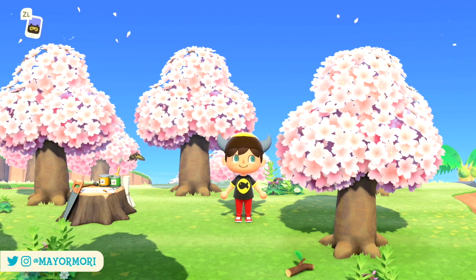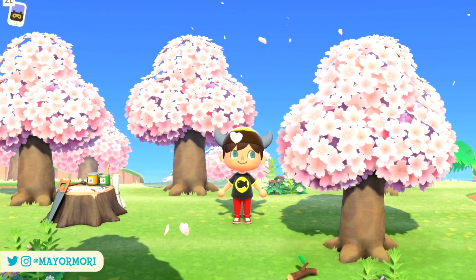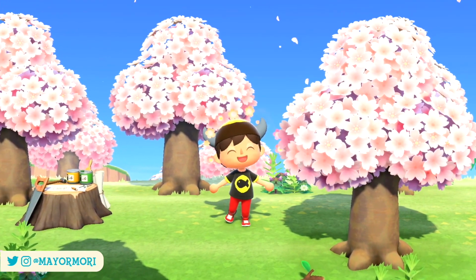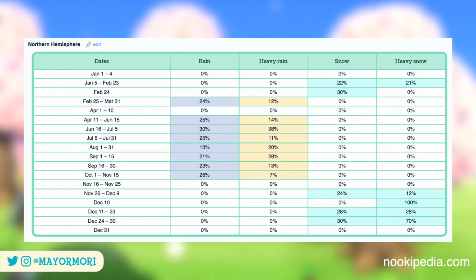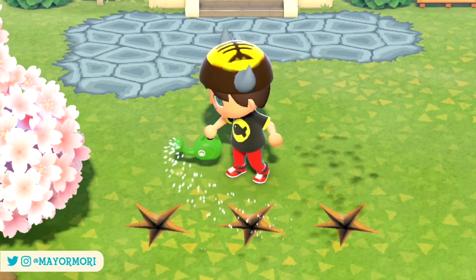Now moving on, the cherry blossom season that runs from April 1st through to April 10th are the only days in the entire seasons of spring and summer, so half the year, where we can't encounter light or heavy rainfall. There is literally 0% chance you can encounter rain during this time, so don't forget to water your gyroids.